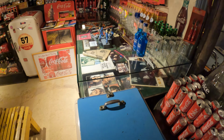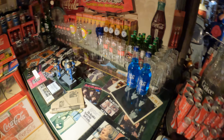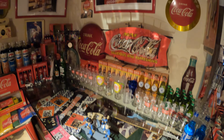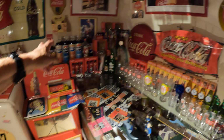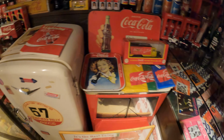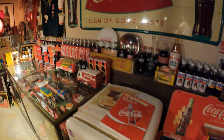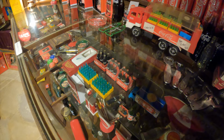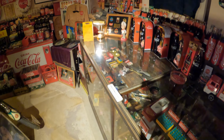Really too bad if we remember most of this stuff as kids. Some kind of blue cola. I don't know what that is there, but oh, Coca-Cola, 7-Up, your Pepsis. You got the Beatles here. You got the Beatles down there. More bottles of Coke. Little teeny tiny bottles down there.